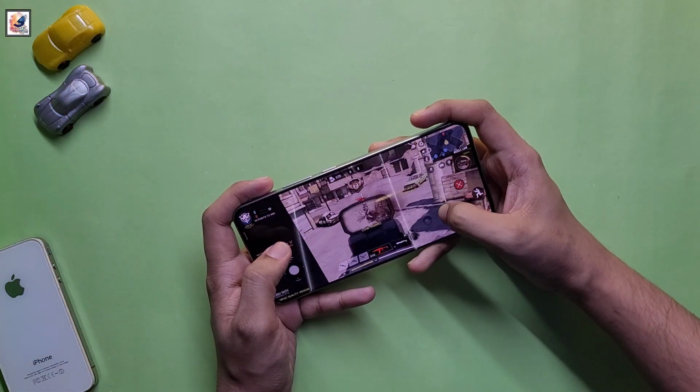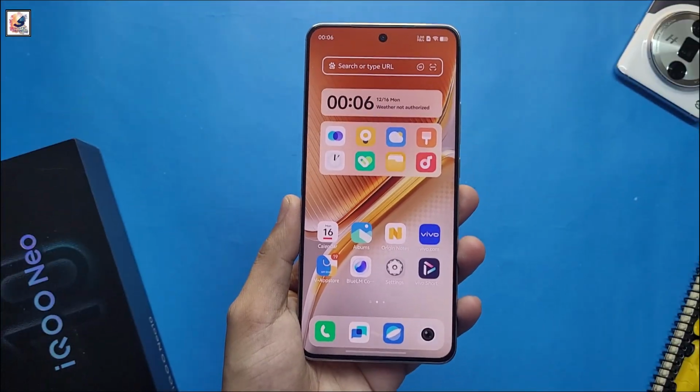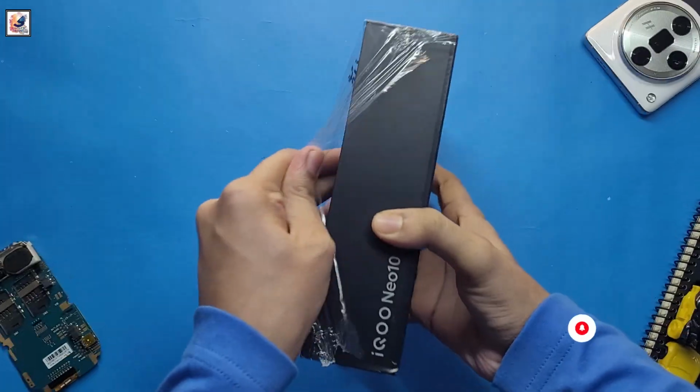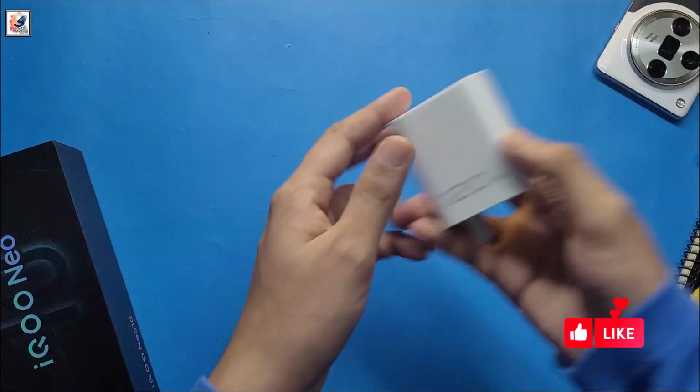Today we are diving deep into the latest gaming beast, the iQOO Neo 10. Is this the perfect balance of performance, design and value? I have been using this smartphone for more than 2 weeks, so I am sharing my user experience. So guys, start the video.